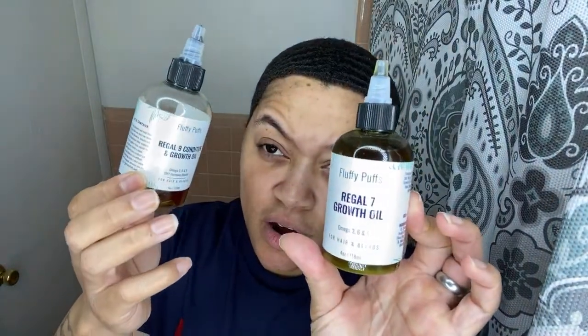Fellas, both of these work on beards too. Don't feel left out. This one's a DHT blocker, I think. Is it this one? Yep, DHT blocker on this one. So both have omega-3, 6, 9. All right. So as you can see, the 9 is my favorite.